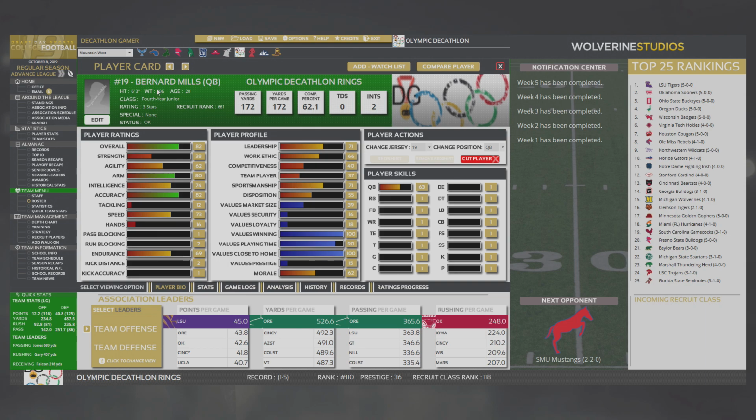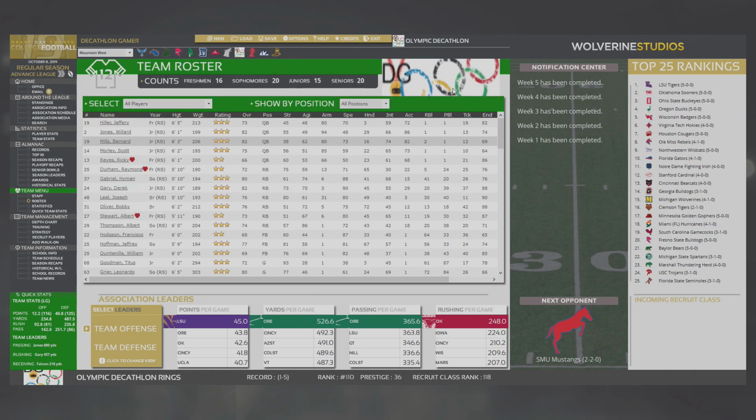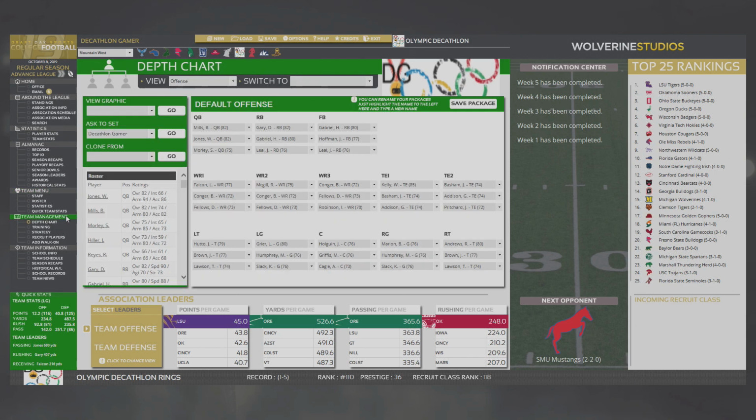Where is status? Okay. Then what's going on? Why? You're top of the depth chart. Maybe after the game, he's better now. Where is my injury table? I know it's here somewhere.